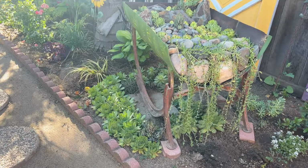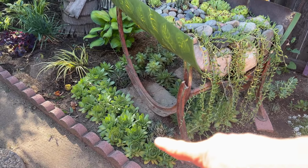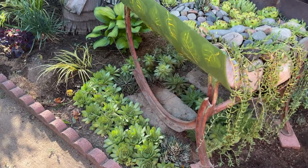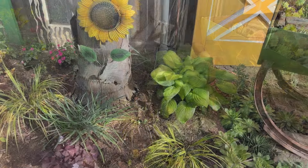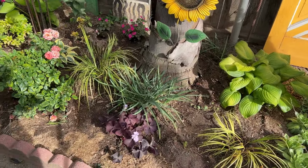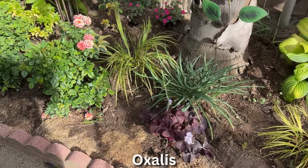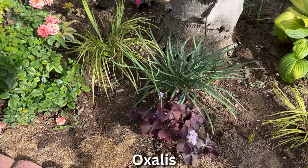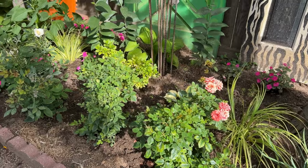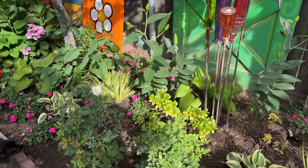My succulent barrel. I just propagated succulents from there. I took them from the mother plants there, and now I have a whole other garden below. Starting with my guacamole hosta, some carex grass. I forget what these purple things are called. They're like clovers, and they make these pretty little pink flowers. They sure are pretty. Some impatiens in the back, miniature roses in the front, another guacamole hosta underneath the bottle tree.